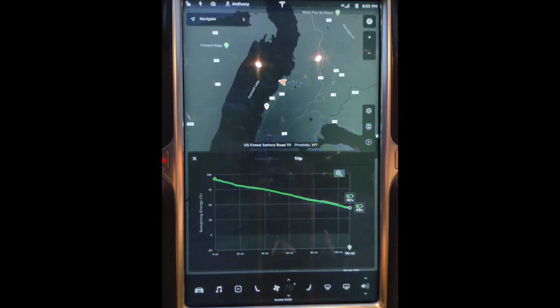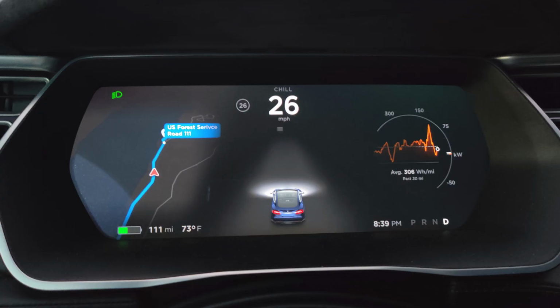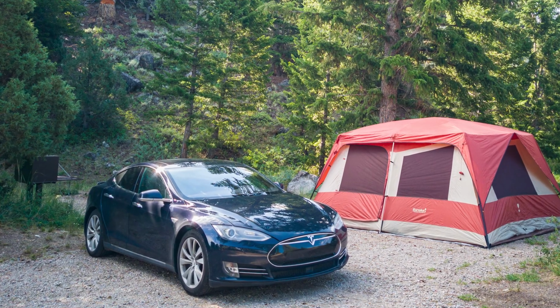With 43% or 109 rated miles remaining on the battery. Remember, it was 108 miles to Rock Springs to the Supercharger there. On the way from there, I had put the car in chill mode and range mode, and we were getting 306 watt-hours per mile. So in theory, it might be possible if we drove slowly enough.